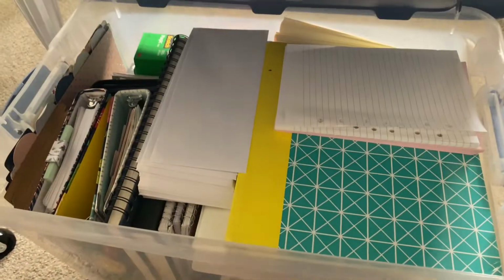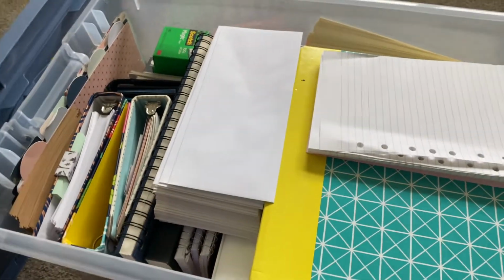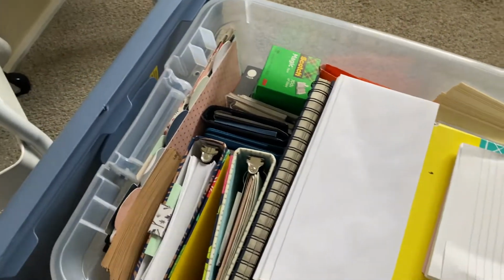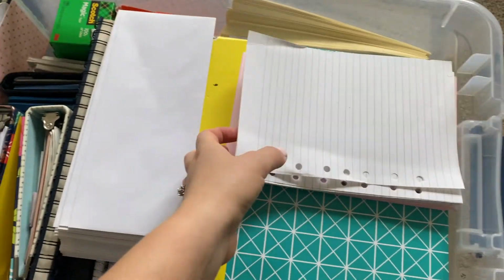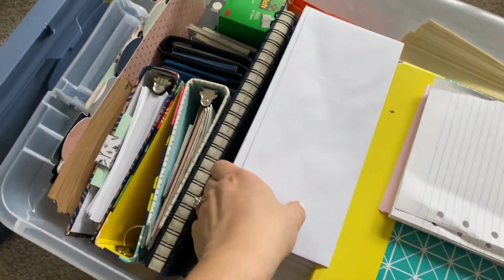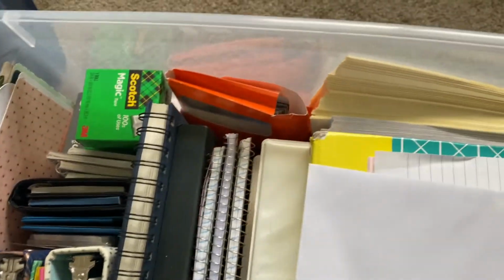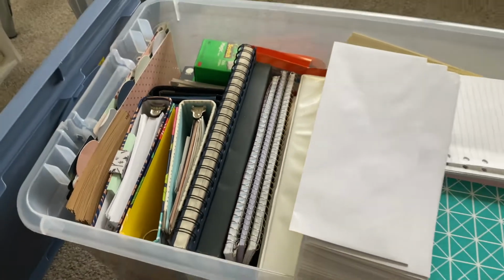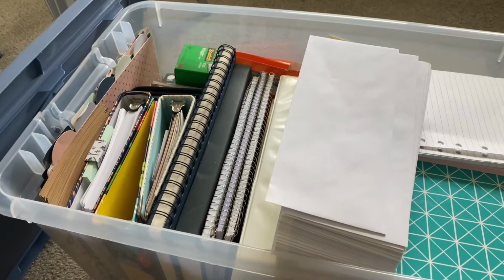This container has been in our storage closet. It's just the extra closet in the guest room that I store everything in. And this literally just has all my excess office supplies, like paper, empty binders, envelopes, notebooks, all the good stuff. So I'm just going to leave this out in case I need stuff in it. And if I don't, then it'll be okay.